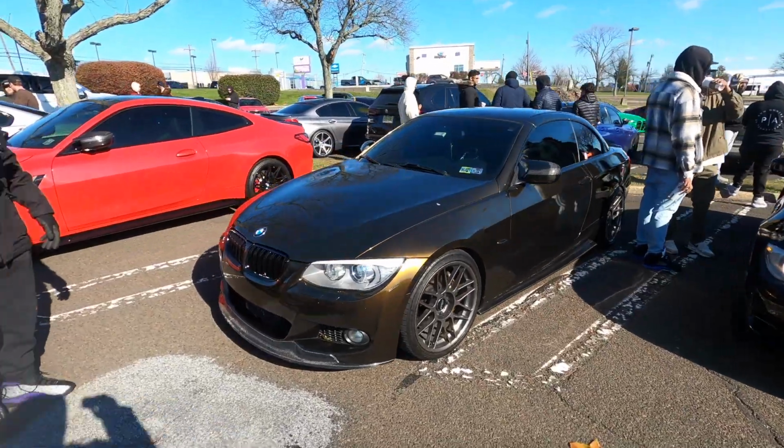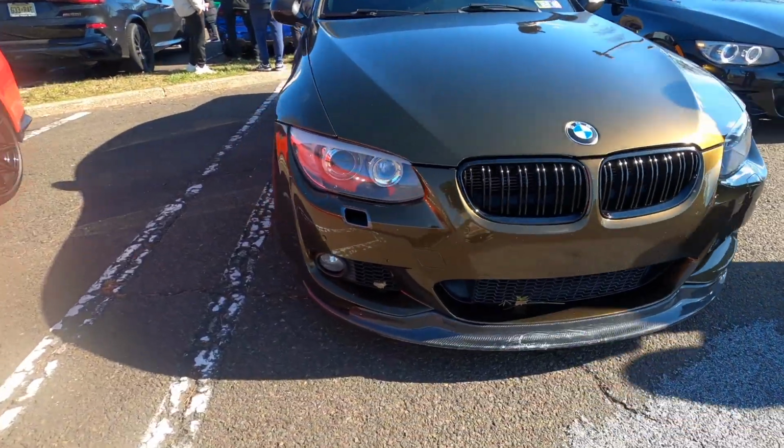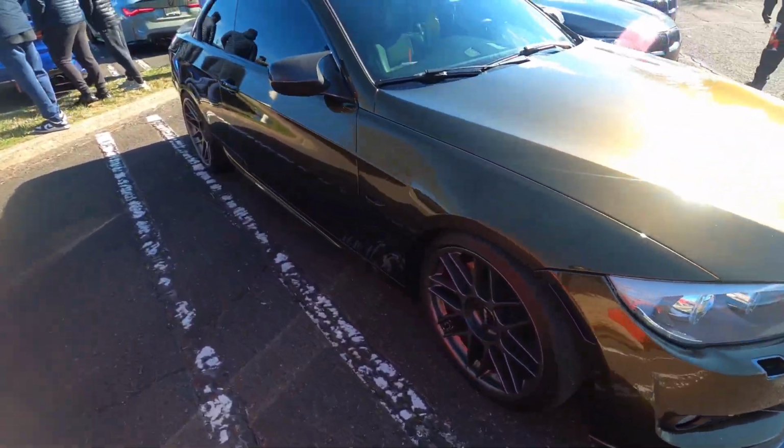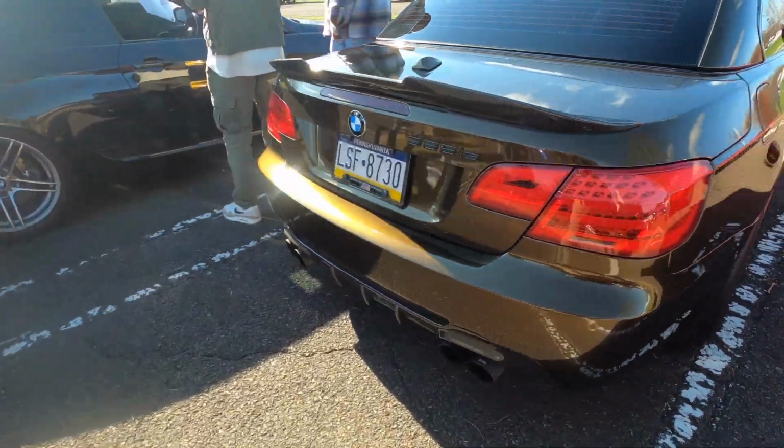Color on this IS is crazy. Sheesh. Nah, this color is wicked. It's really nice.